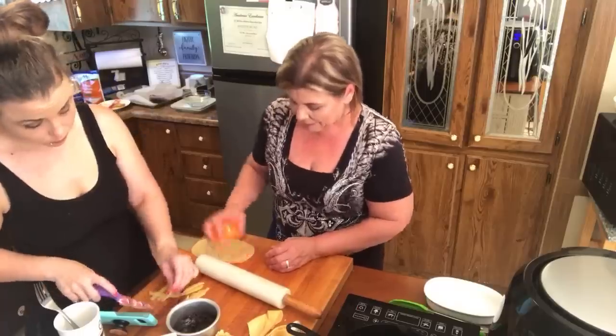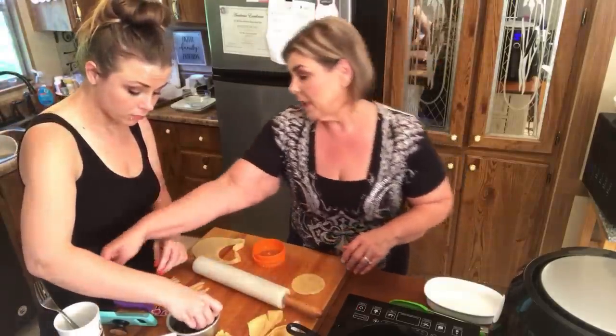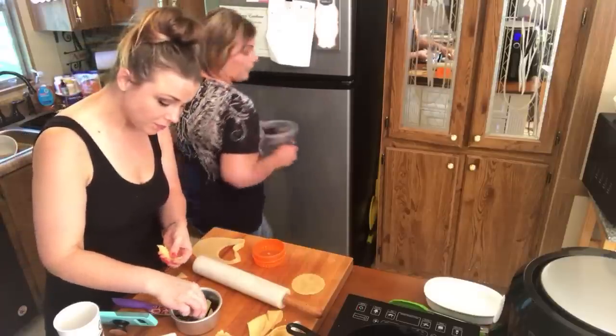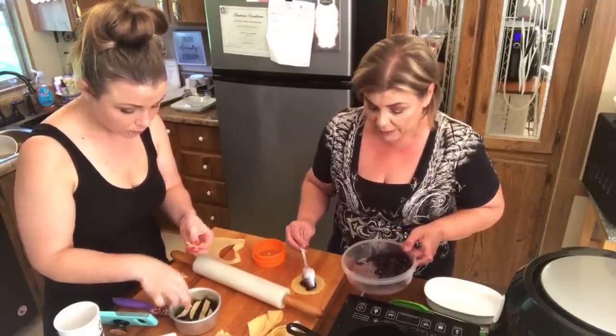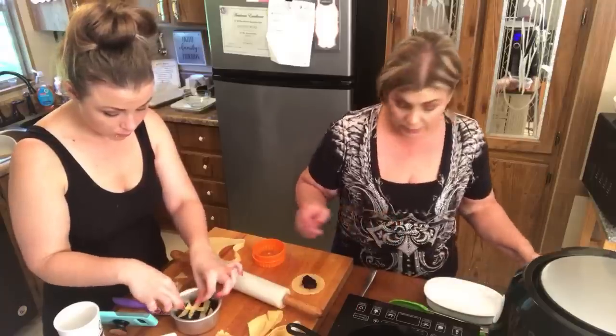In the meantime, I'm going to take one of these little circles, guys. I'm going to grab me another little wild fork here with my berries. I'm going to attempt this. There it is. And I am going to try just to see what we get as far as a pie goes. Again, these are little. You can make them bigger if you so desire.